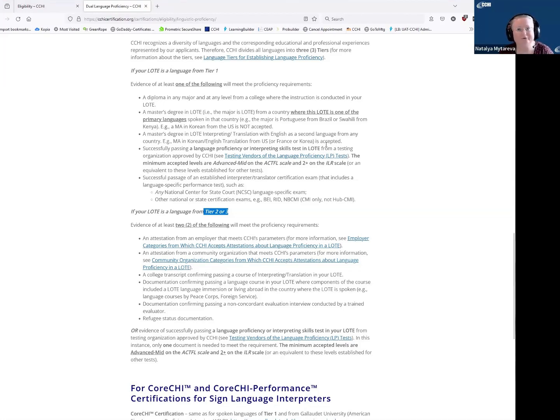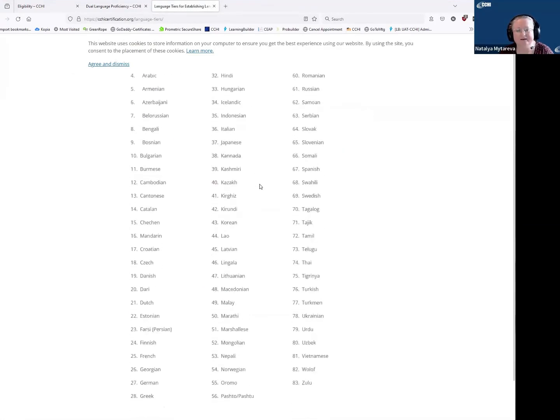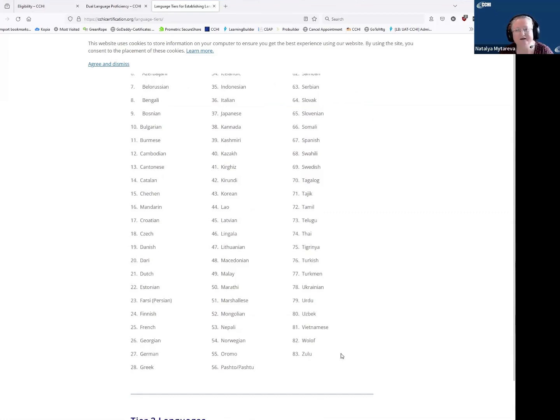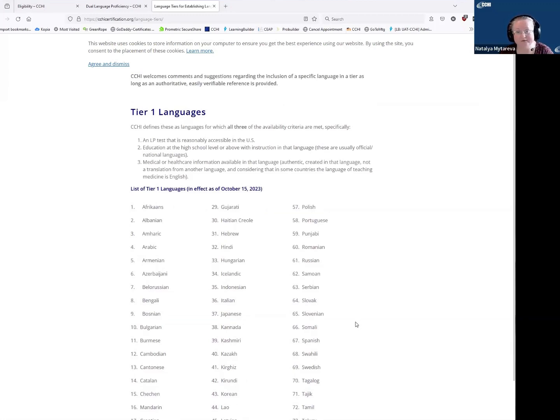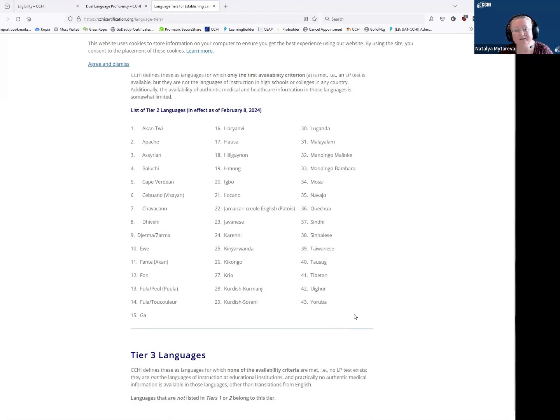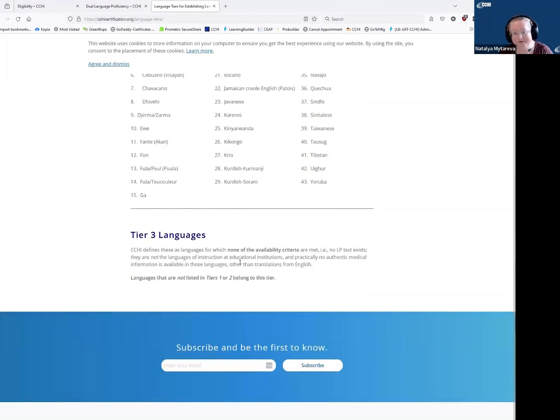Now, where do you find which language you're in, right? So here we have the link to language tiers for establishing language proficiency. If you are in tier 1, and this is 83 languages currently, you could submit a diploma from a college, and that will meet our requirement. Now, if you are from tier 2, that means already there is no college education in that language. Then you could either take a test in those languages, there are 43 languages listed here, or you can follow the requirements for tier 3 languages, which is all the rest.